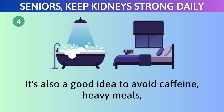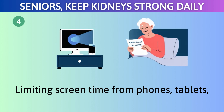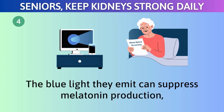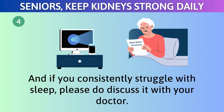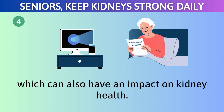It's also a good idea to avoid caffeine, heavy meals, and alcohol close to bedtime, as these can definitely interfere with sleep. Limiting screen time from phones, tablets, and computers for about an hour before bed is also crucial. The blue light they emit can suppress melatonin production, which is a hormone essential for sleep. And if you consistently struggle with sleep, please do discuss it with your doctor. They can help rule out any underlying conditions like sleep apnea, which can also have an impact on kidney health.